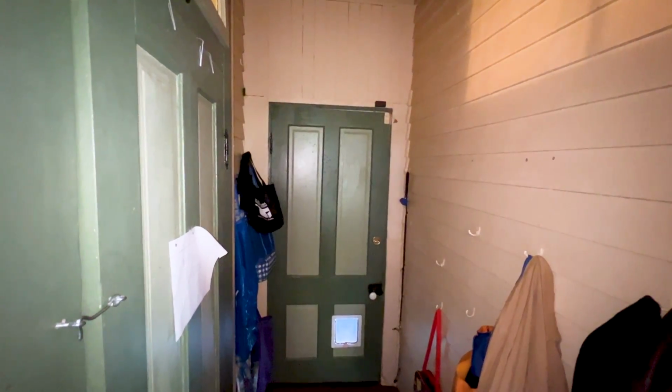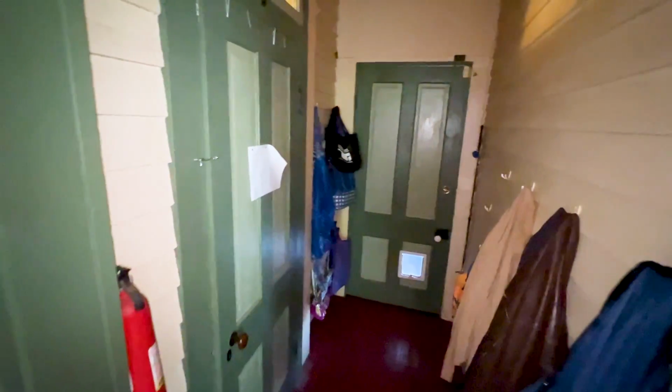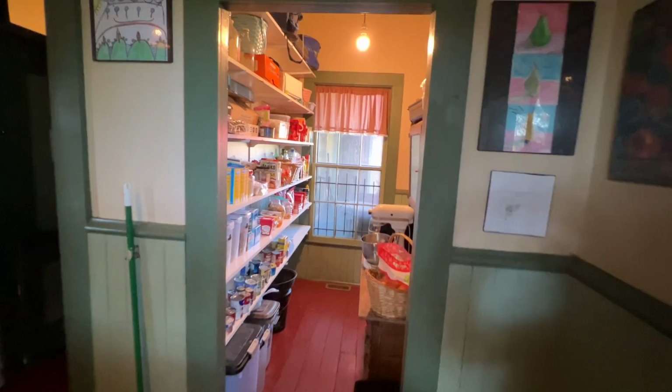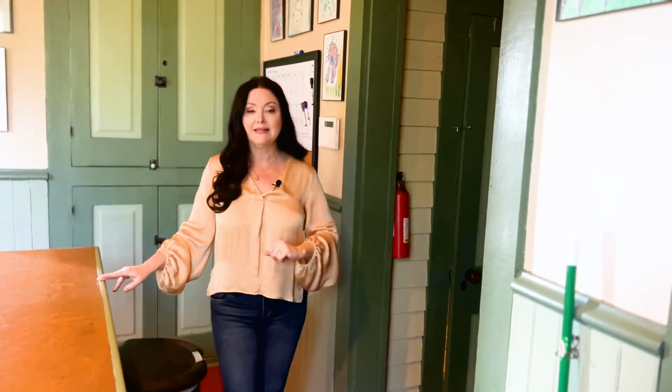And so it doesn't interfere with your huge original windows, all of which are covered in new storms. So you have wonderful energy efficiency with your original wavy glass windows. It doesn't interfere with your gorgeous original beadboard on these walls, or take away from these two doorway accesses that you need. This one accesses a back door for a back porch, and then the laundry room, which of course we all need, is right here, and then a huge walk-in pantry. So an incredibly well thought out, functional bar seating space in a 19th century home. We just don't get that very often.